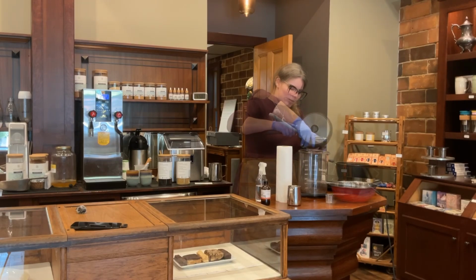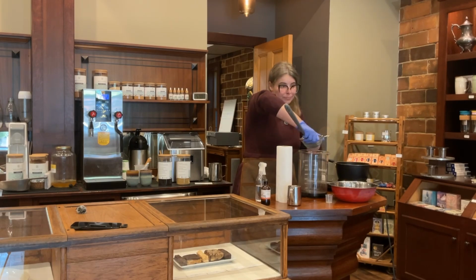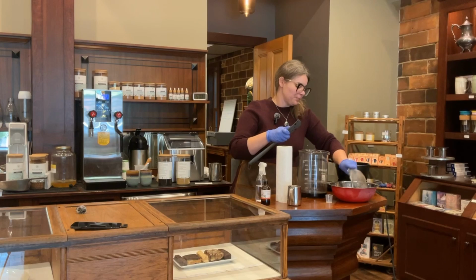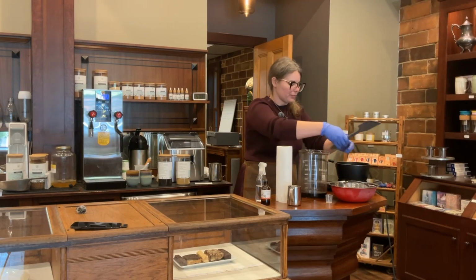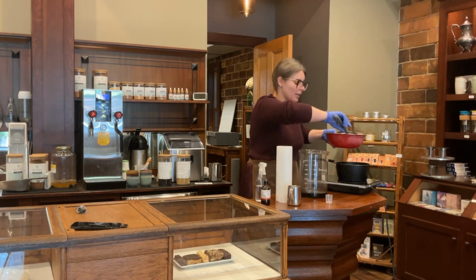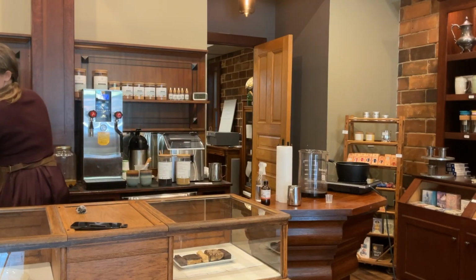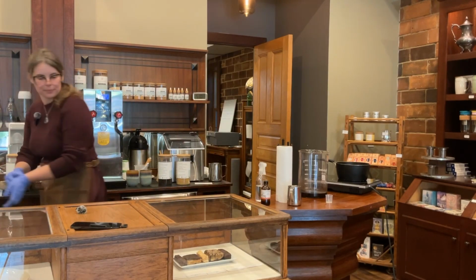Okay, so after I squeeze out all the berries, I'm going to add in honey, and that's a simple syrup. Mix it together, and then we'll sample it, okay? Now, the honey that we use is a local honey, so you're getting additional medicinal benefits with the local honey.